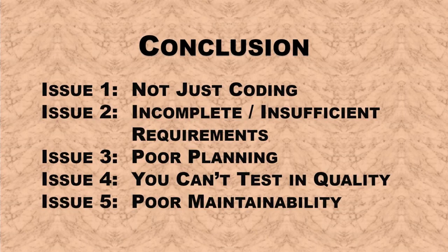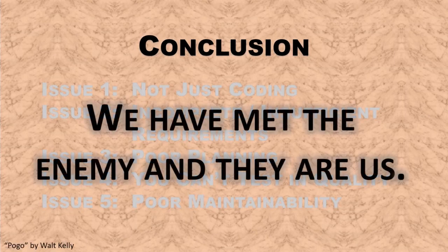Conclusion: I met the enemy and they is us. Who is to blame for these 5 issues? It's certainly not the customer, as momentarily satisfying as it might be to blame someone else. The reality is that we are responsible for these problems.